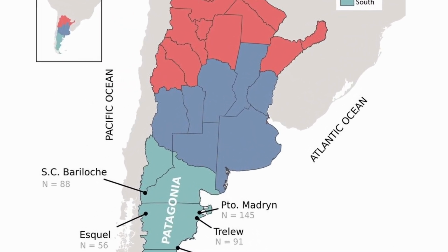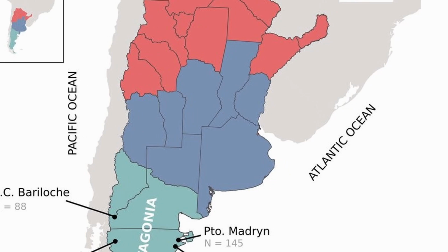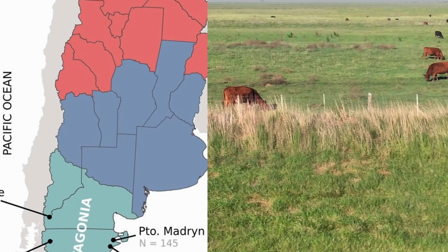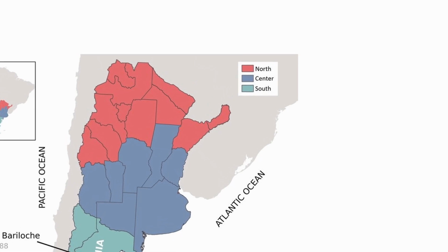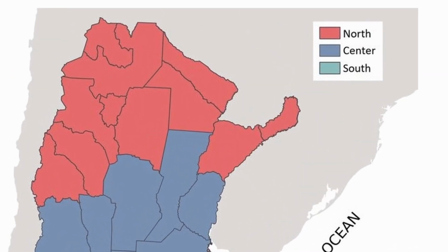Now, if we go up north a little bit, this dark blue spot is a lot like where we live. This spot is the breadbasket of Argentina, containing tons and tons of cornfields and soybean fields and pastures and feedlots where they raise cattle. So it really is a lot like where we live, with hot summers and cooler winters. Moving up to this red zone will show us a lot of diversity.